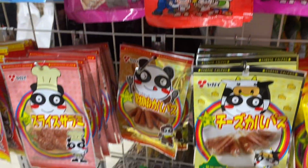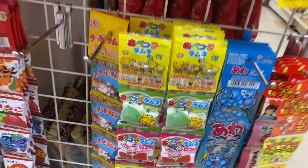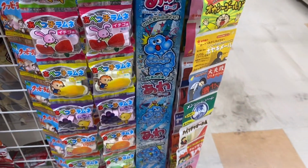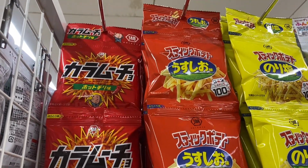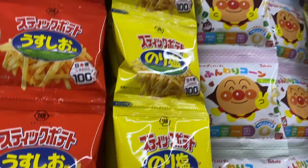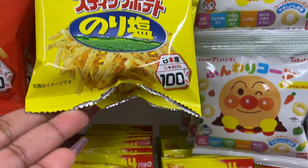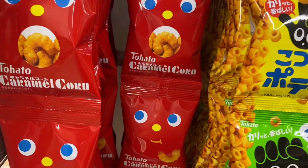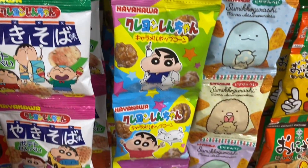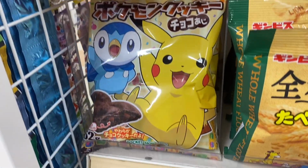These are chocolate, different types of chocolates, different types of sweets. Japan has a wide variety of chocolate, sweets, snacks. These are chips. The one in the red bag, I've tried it before. Spicy. This yellow one looks like something we eat in Jamaica. I don't know those. I've never tried them before. I'm kind of cut off from snacks. I don't like snacks too much.